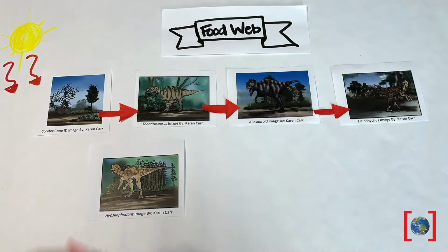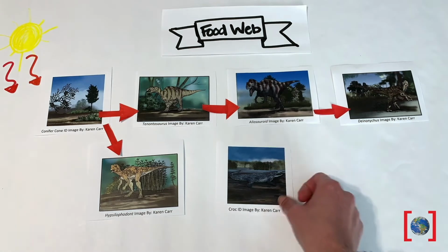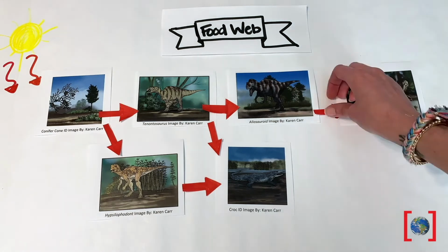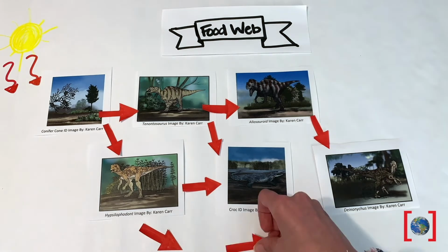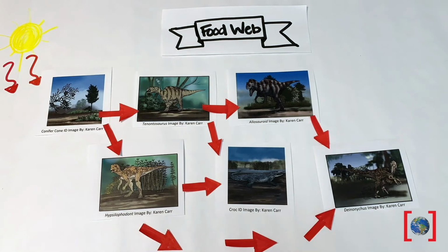Convolusaurus is an herbivore, so he'll gain energy from the conifer tree. This area also had a shallow sea that was rising and falling along with coastal swamps. So crocodilians, or crocodiles, and their relatives also lived here. He could have eaten either of our herbivores. Now, let me rearrange some things here. Deinonychus could have also consumed Convolusaurus. And who knows, a pterosaur may fly by for a snack.